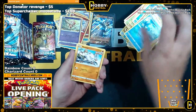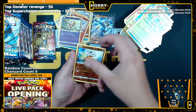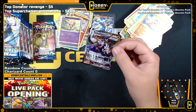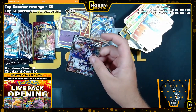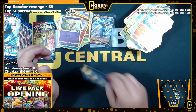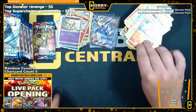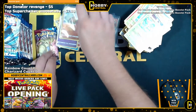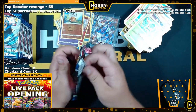I think we've got something good back here, guys. I can feel it. We got the Rapid Strike Urshifu VMAX. All kinds of Urshifu love. Rapid Strike. There we go. And a Cubone. That's how it was for me yesterday until I started pulling fire.